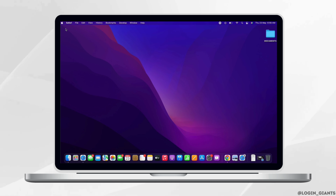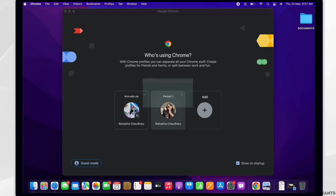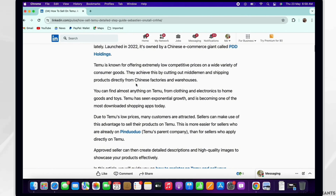I will take you through the step-by-step process on how to become a seller on Temu. Now, let's get right into the tutorial. In order to become a seller on Temu, you will have to join Temu as a verified seller on Pinduoduo.